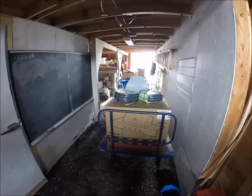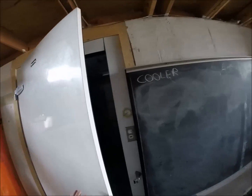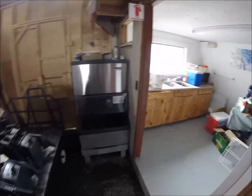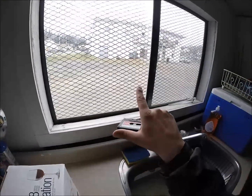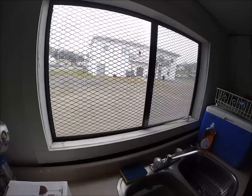So this is the big warehouse. We're waiting for the building to settle so we can turn on this walk-in cooler. And there goes Dave. Dave just disappeared. A staff kitchen. Ice maker. It's great. Oh no, look. That's where I live. And if you look real close, you can see my kitty in the window. But we're not going to look that close.